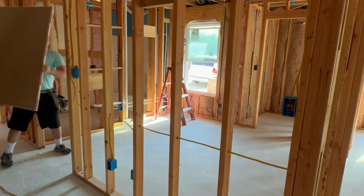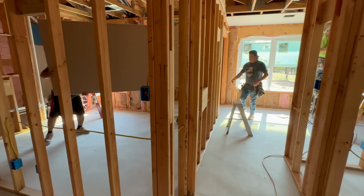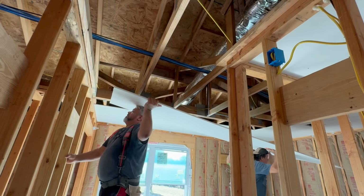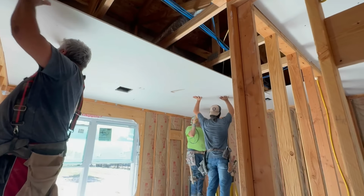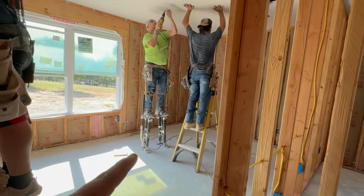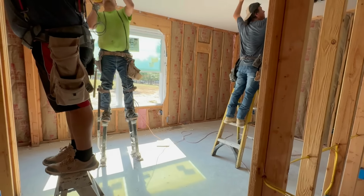Watch how they actually go through these. Just walking through the walls. I love how this guy's on stilts here. Look at him. That's got to be hard to learn how to walk on.